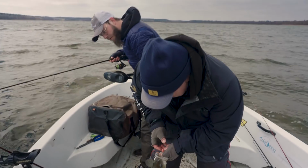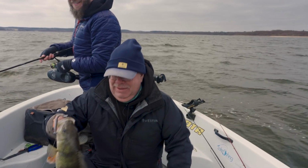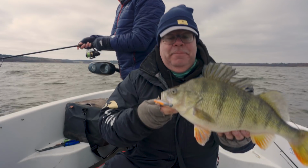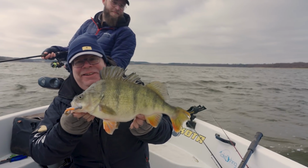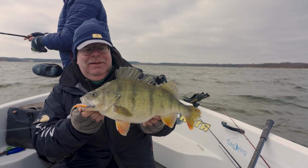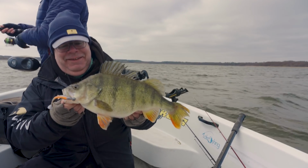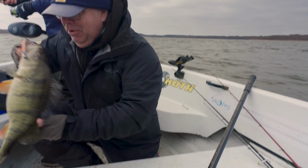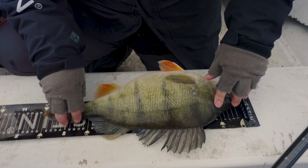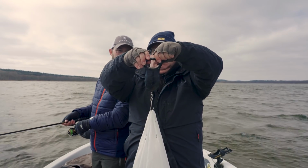Look at the height of this fish. It's crazy. That's completely insane. Look at the body shape of this perch. It's almost a football, but it's more like a handball. Bloody hell, how long is she? 40, 45. 45, almost 46. Oh, almost 2 kilo. Whoa.